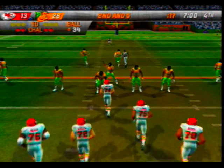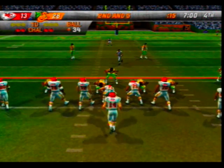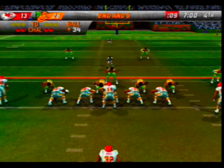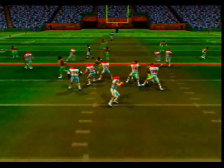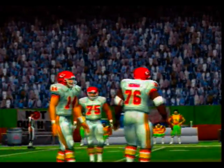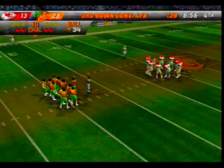Second and 5 coming up here. Ball on the 34-yard line. The home team come out in a dime package. Drops back. Stepping up. Gets rid of it. It's batted away. Evans was the one they were trying to get the ball to. Number 47 had the coverage on the play.